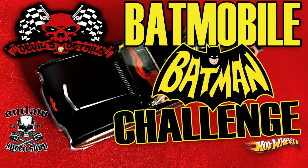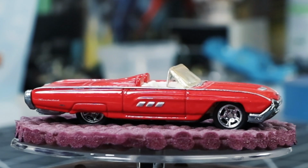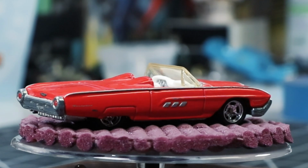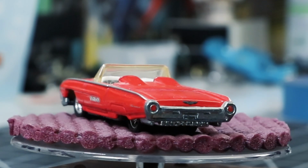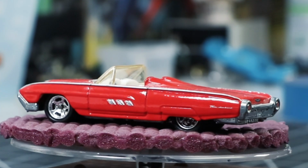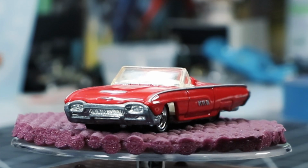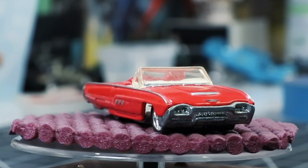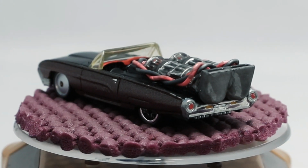Believe it or not, it was the Batman Challenge video from Devil's Details Diecast. I started with this Thunderbird, and I thought I didn't like this one at all because I ended up redoing it, and that one also made the top 5. I didn't like the way it came out. I mean, it came out pretty good, but I started with a decent casting, and I actually think the original looks much better. But again, who am I to judge based on views?